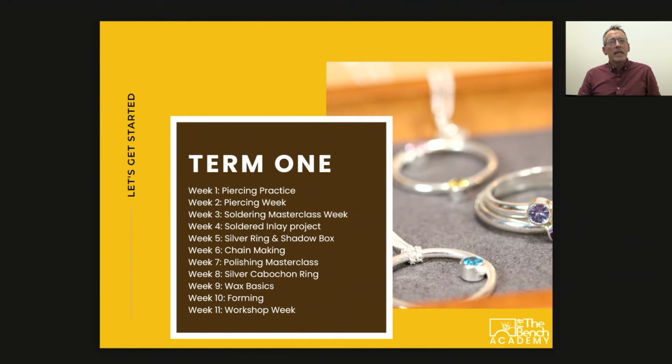So we're going to be breaking it down into 3 terms, and there's 11 weeks per term. As you can see, we're looking at piercing practice, piercing, soldering masterclass, soldered inlay project. Then we're going to start doing something a bit more creative. We're going to be making a silver ring, shadow box, chain making, a polishing masterclass to be able then to polish those few pieces and going forward, a lovely silver cabochon ring, wax basics, forming, and then there's that last week at the end of the term to catch up in case you've missed anything, or if you want to refine a couple of projects or do another project again, you are completely welcome to do that.